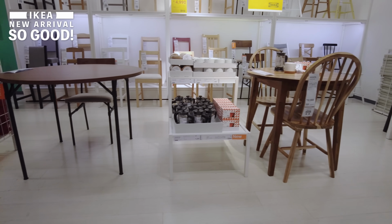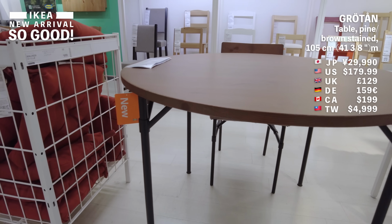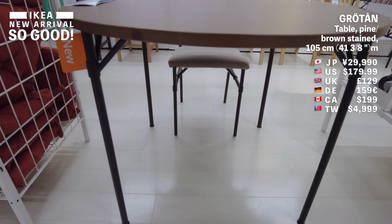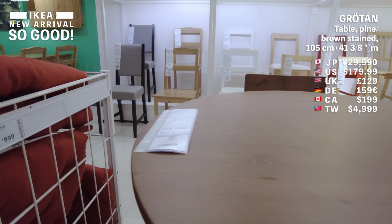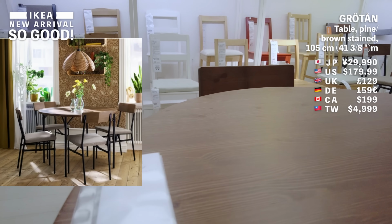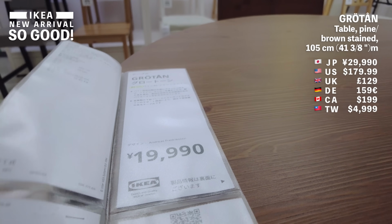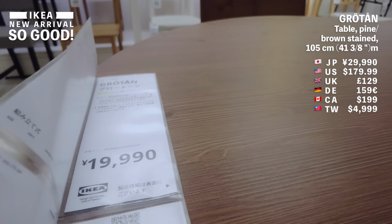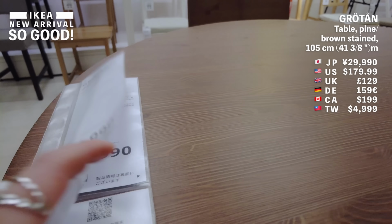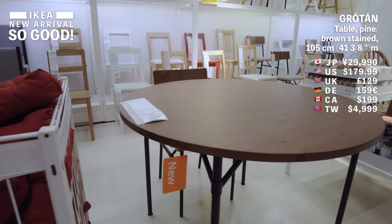Now, there's a new round table that just came out. This one here has a pine tabletop and slim steel legs. It really gives a cafe-like vibe. There are 2 sizes available. This is the larger one. It is 105 centimeters, and there's also a smaller 80 centimeter version. This is definitely the bigger one.